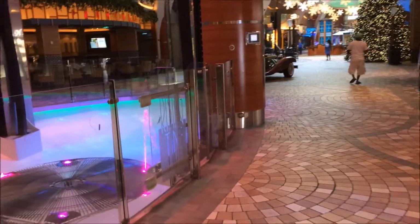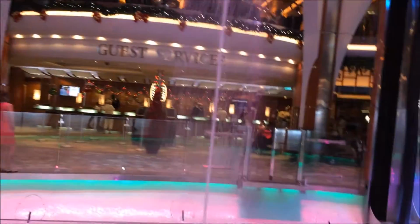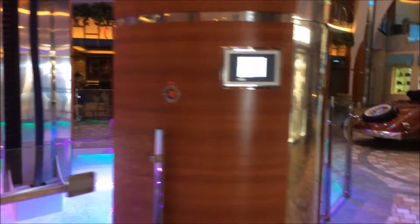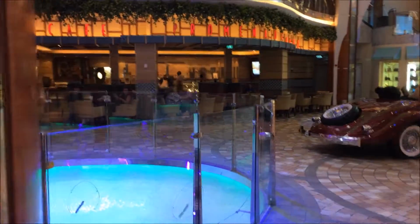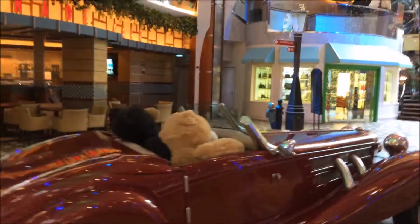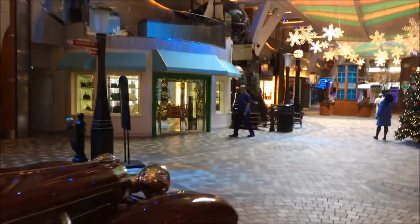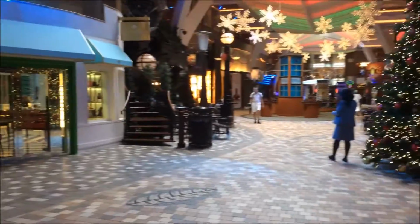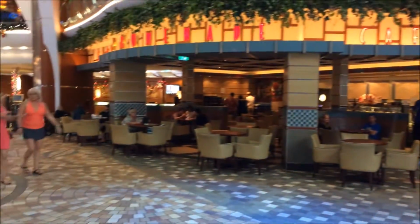We're walking through the Royal Promenade. You can see the guest services. It's basically pretty much the standard signature Royal Promenade by Royal Caribbean, but things are a little bit at a much grander scale. And we're walking now, almost in the middle of the Royal Promenade, and you can tell it's decorated in a Christmas type theme, but pretty much the same type venues that you have in the other ships.